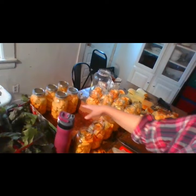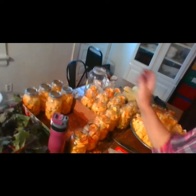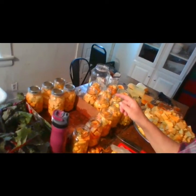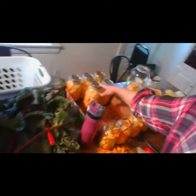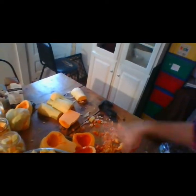So we had 14 jars in this area here. The 14 jars are started in the canner, and then these are other jars here. So these ones with the lids are part of the 14, and then these other ones are getting prepped. And this is where we're at with the rest of it. So we have a bowl full. Somebody is washing some jars, and then we're working our way through this.